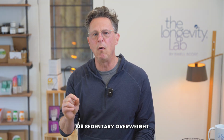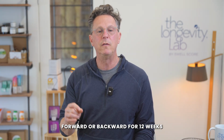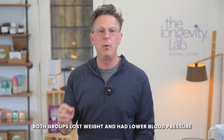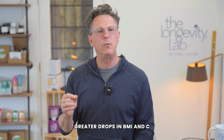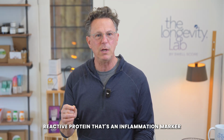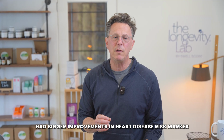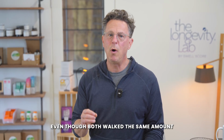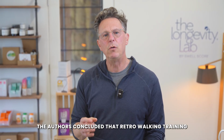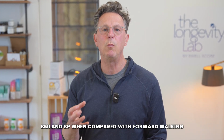106 sedentary, overweight young adults did either treadmill walking forward or backward for 12 weeks. Both groups lost weight and had lower blood pressure, but the backward walking group saw significantly greater drops in BMI and C-reactive protein. That's an inflammation marker. The retro walkers got leaner and had bigger improvements in heart disease risk markers than the forward walkers, even though both walked the same amount. The authors concluded that retro walking training leads to greater decrease in CRP, BMI, and BP when compared with forward walking.